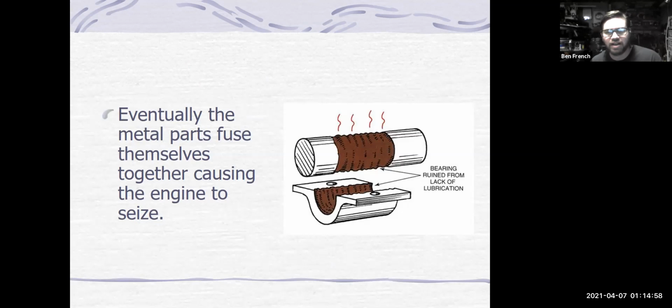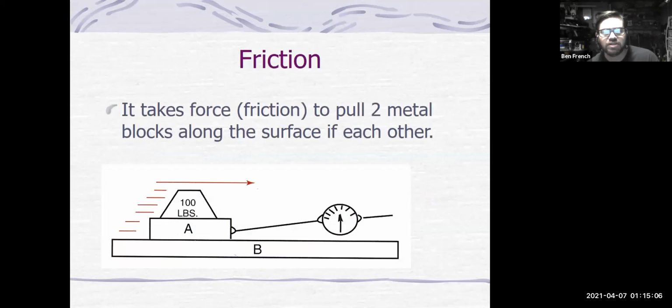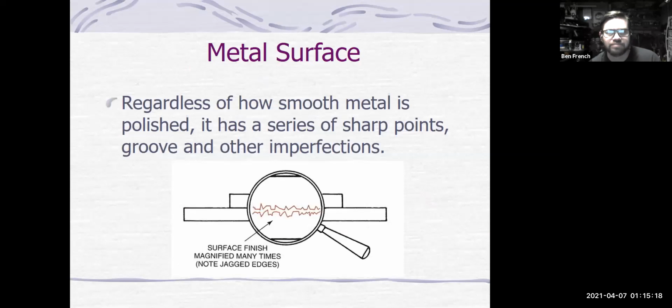So here we have a bearing cap running on a journal, and those things would seize in a short period of time. So what do we do? We put on some lubrication. Now I got a couple things here on friction. It's all a ratio of how much force is being applied versus the surface area.